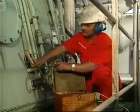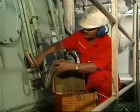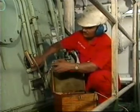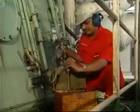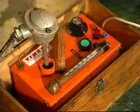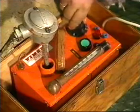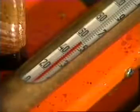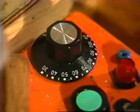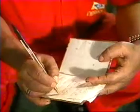Here, a temperature sensor is tested at both the minimum and maximum limits of its operation. The quality control is on the measuring device attached to the testing instrument. This one is using an oil bath with a controlled heating device and calibrated thermometer. Details of the test are recorded for future reference.